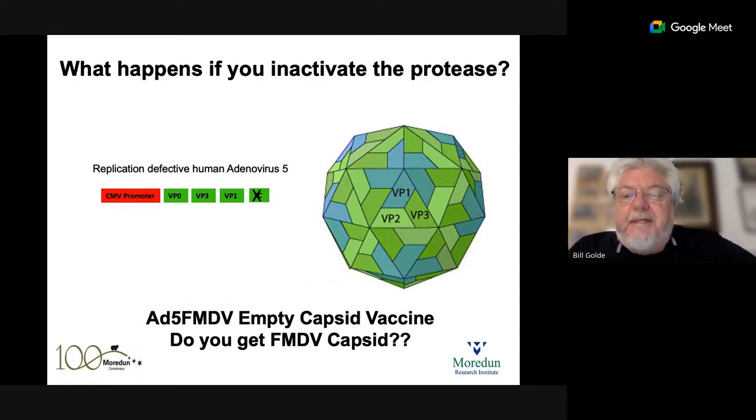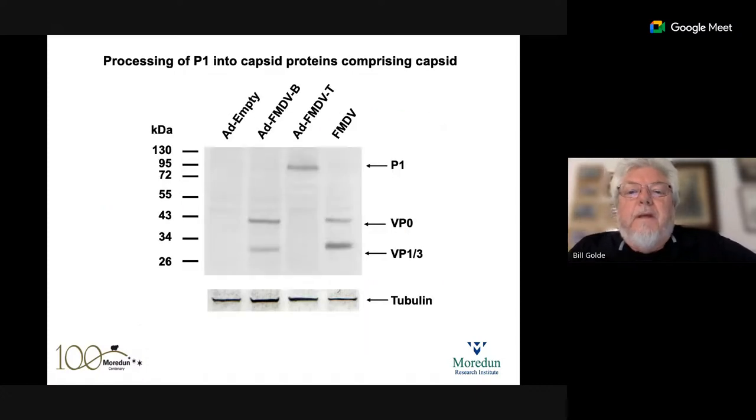So what happens if you take the 3C out? Basically, as predicted, the P1 doesn't get processed. So here's VP0, VP1, and 3 from an FMD infected culture. Here's the AdFMD, the vaccine that I showed you the trial from. Again, same as the virus, you're processing your P1. But if you eliminate that 3C or inactivate that 3C, you end up getting the P1, but it's not getting processed. And that's exactly what we expected.